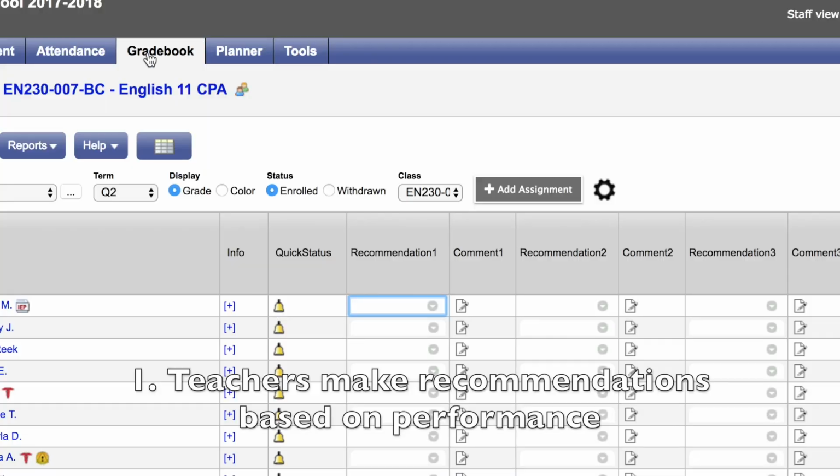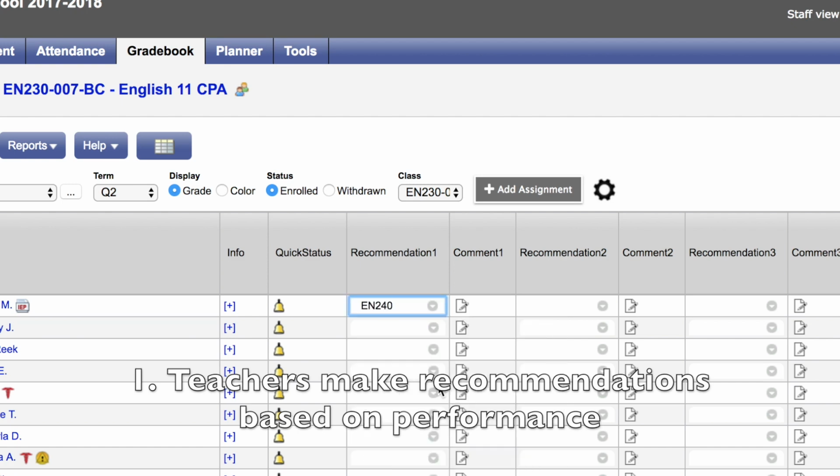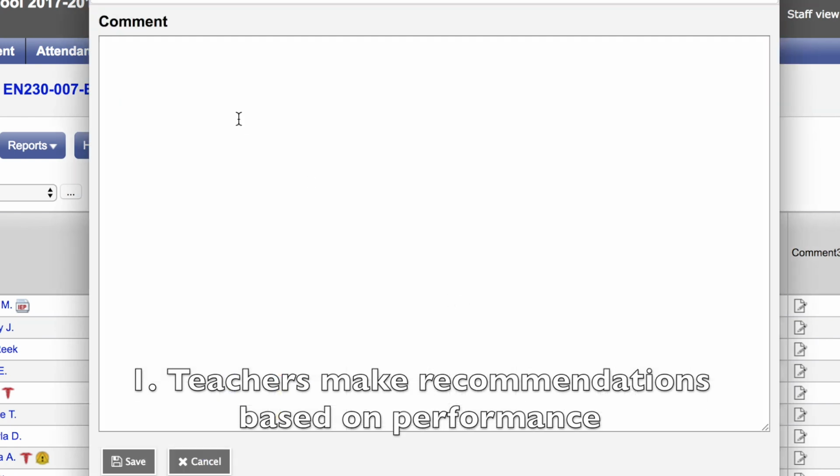Each teacher submits recommendations through Aspen in early January. Later, your school counselor will meet with you individually, and together we'll discuss course selection, course levels, your goals for after high school, and your progress toward meeting graduation requirements.